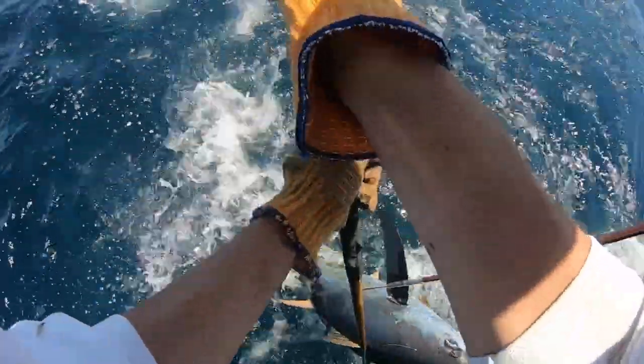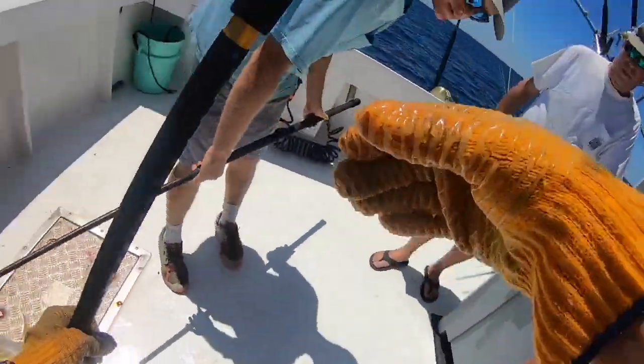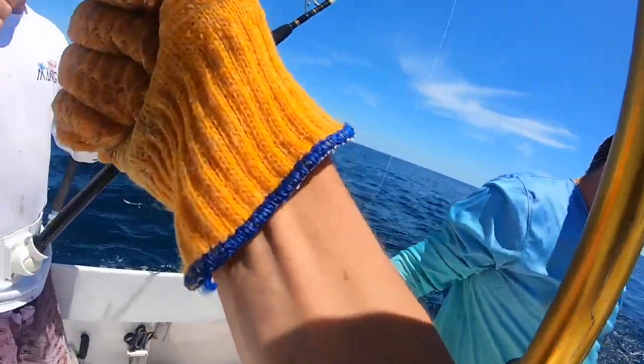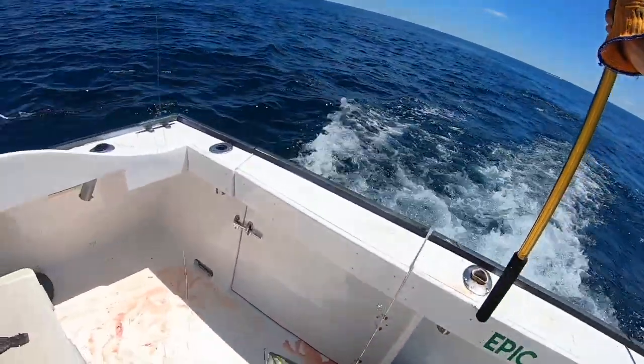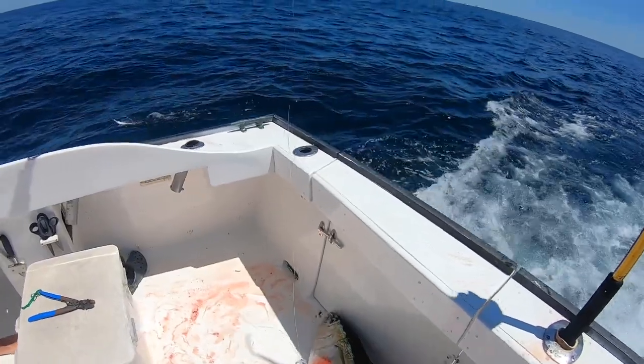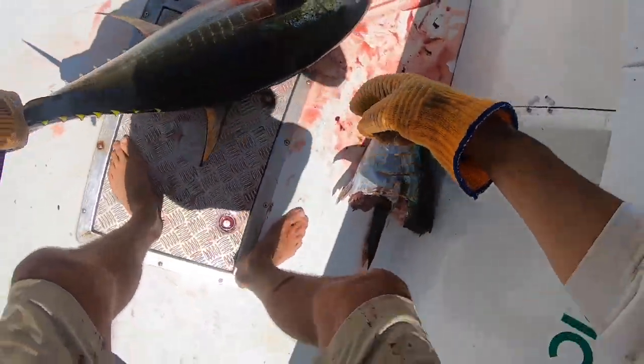Got him. Pretty much. It's a nice yellowfin. Woo! Yeah, boy. Pretty work. Good job, baby. Nice fish. A very nice fish. I'm glad it came in whole.